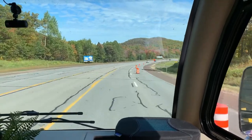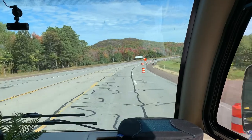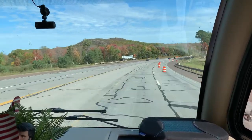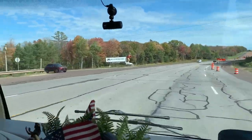We're kind of getting into some, for lack of a better word, mountains. They just had an advertisement billboard for a ski mountain, so I'm guessing it's that guy right there. Big powder.